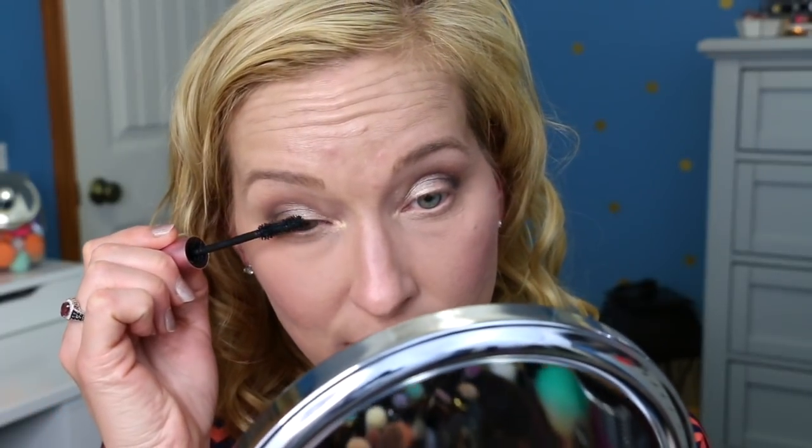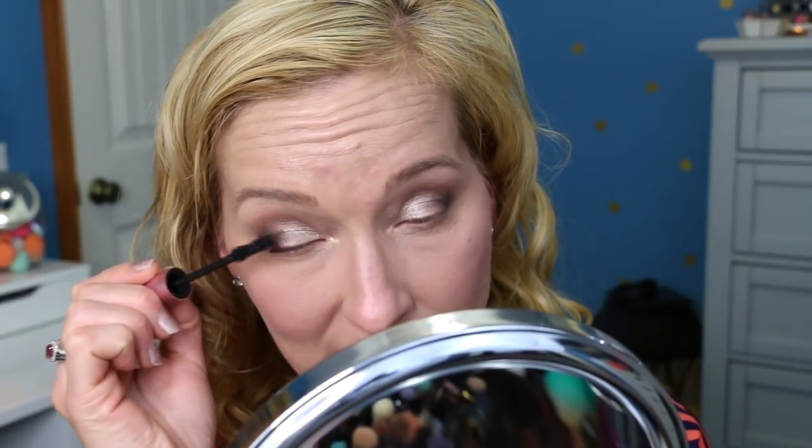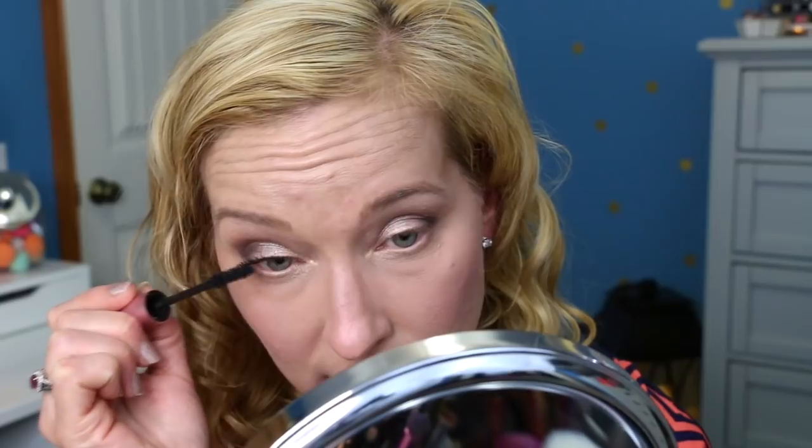Alright, now I'm going to put mascara on. So I'm going to be using the Too Faced Better Than Sex mascara. This is not my favorite mascara. I think it's good, but I still find that this mascara is just not my favorite. It doesn't give me the length or the volume that I really want. And I feel like it just kind of flakes on me a little bit. So I'm just going to put 2 coats of this on very quickly.